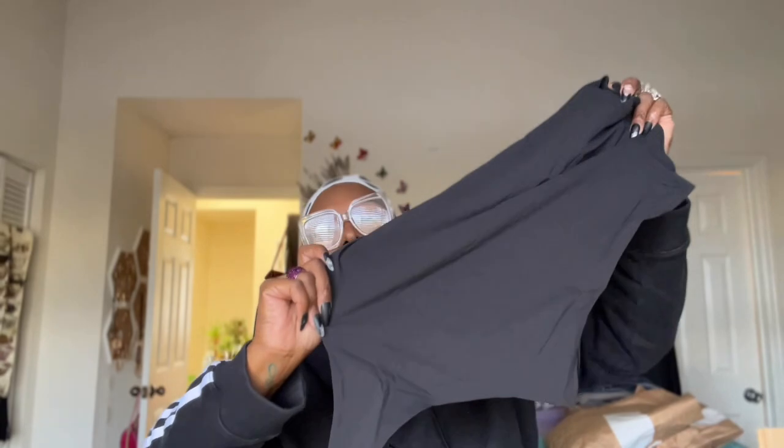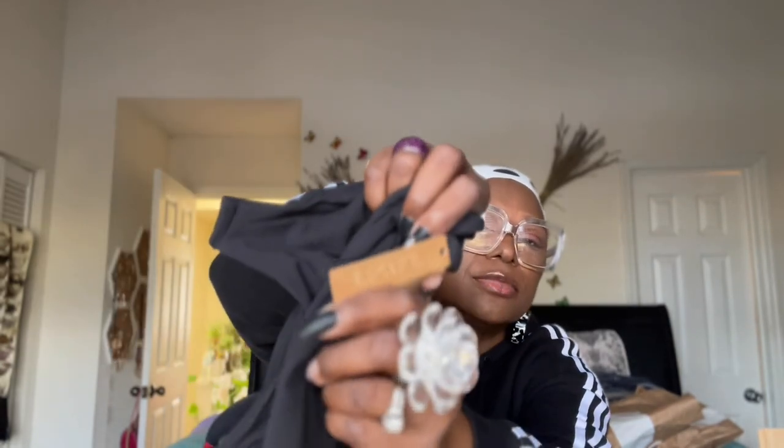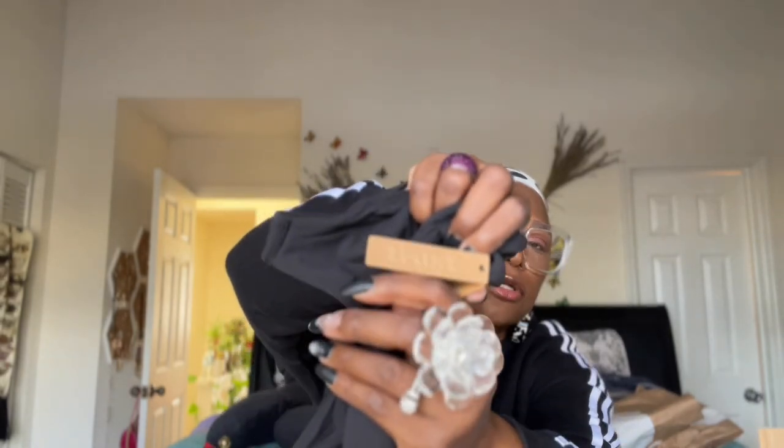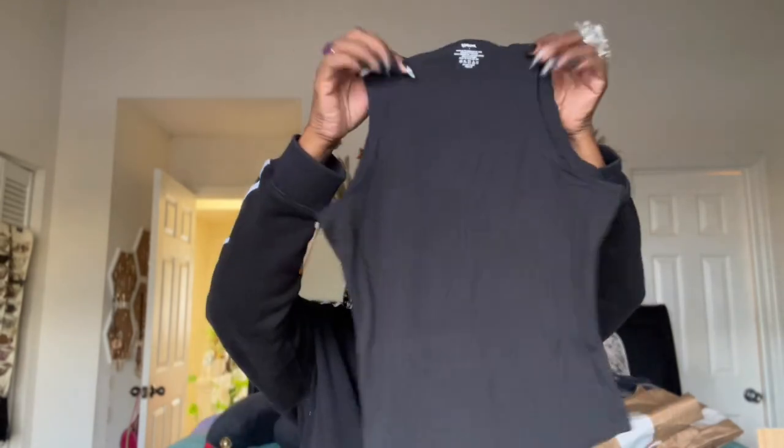All right, so I got the bodysuit that's supposed to snatch everything that you have in your whole soul. And I got it in, what size did I get? I got it in a large, and it's onyx. And there's the Skims tag. Let you know I ain't trying to be funny. It's Skims. And I'll let you know. Because, honey, baby, I'm going to get my tiny up in here.